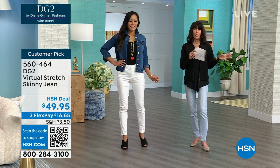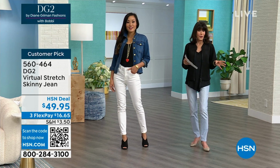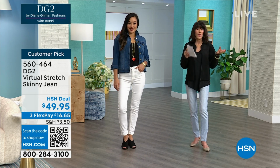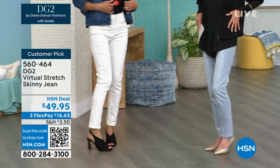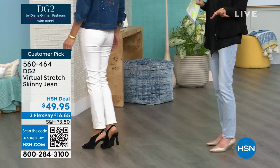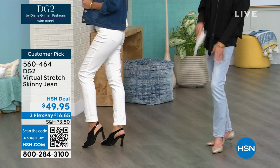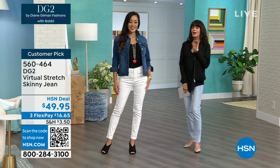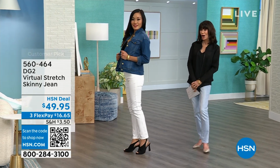Your sizes are 0 through 24. We also have the different inseams available for everyone that we'll walk you through. But we have been waiting and waiting and waiting. It is the jean that makes your legs look longer and slimmer, and fabulous style. $49.95.